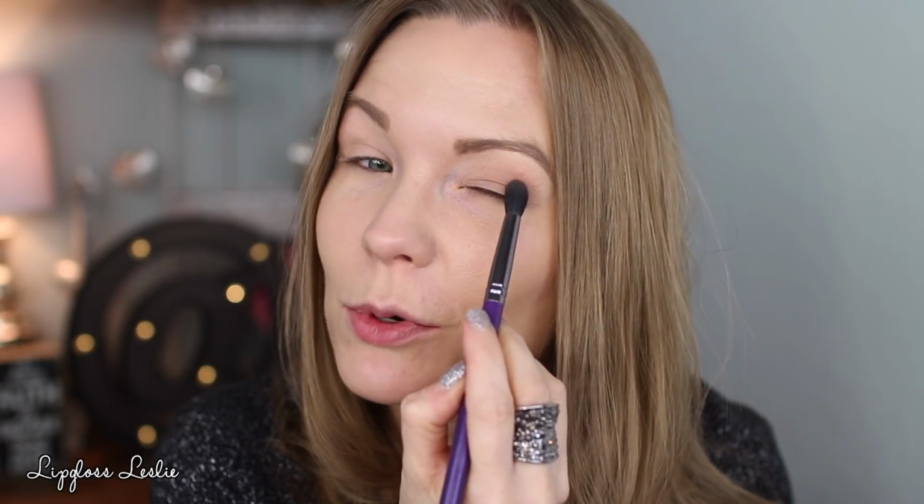Don't mind that right there. That's going to be a blending problem, not from the shadows, but from the situation here. This is a nice, lovely zit on my brow bone. How often does that happen? Not very often, but there it is. So that's why I'm kind of tapping so I don't disturb the concealer I have over that honker of a zit. So just applying this into my crease and transition area.